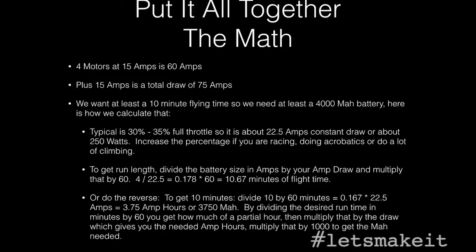and then multiply that by 60, because the battery is in milliamp hours, so it's 60 minutes in an hour. So in this case, we have 4 divided by 22.5. The 4 is the battery. The battery is a 4,000 milliamp, which is 4 amps. And we know we're going to draw around 22.5 average flying around. So that gives us 0.178 hours of flight time. If you multiply that by 60, that's 10.67 minutes of flight time.